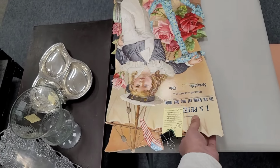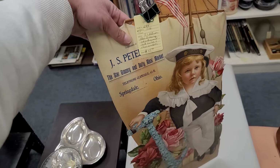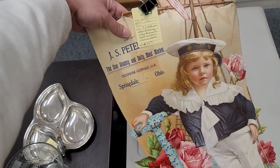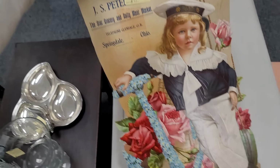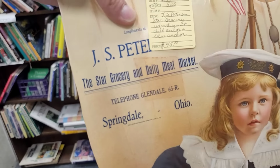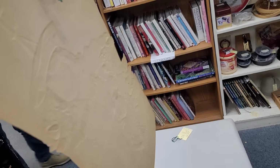Advertisement. It is pretty nice. It's J.S. something Peterson. Star Grocery Advertisement. Child Sailor. It's $45 for the die cut. More than likely it was made and then, you know, you could have your store printed on there.